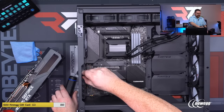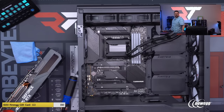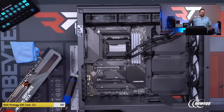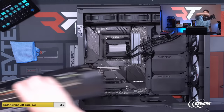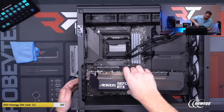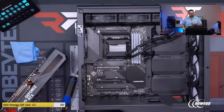PC Guy 2018, how we doing? How close are we? We gotta be close. No, they're 436. Okay, so we're climbing. You guys are doing good. Let me put this down, because this is just too hefty to make it a little bit lower.